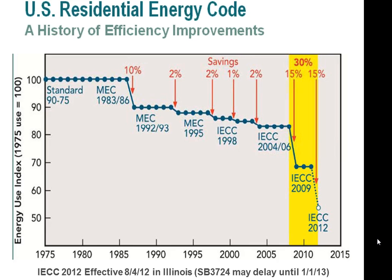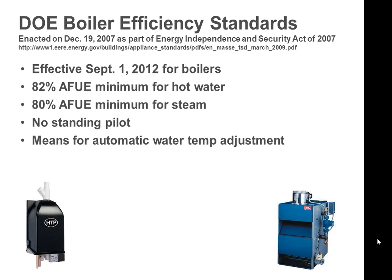Energy codes are implemented at the local, municipal and state levels, and they're implemented at the time of permit and/or the time of inspection, whereas manufacturing standards are implemented from the government to the manufacturer at the manufacturing level. So they don't even get into the state with this equipment.